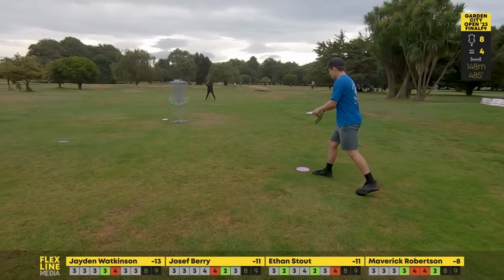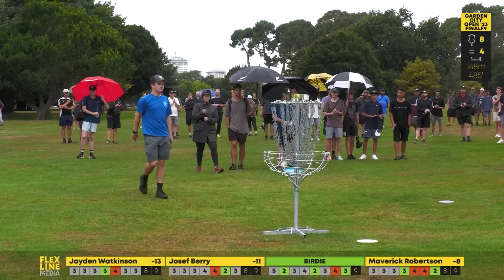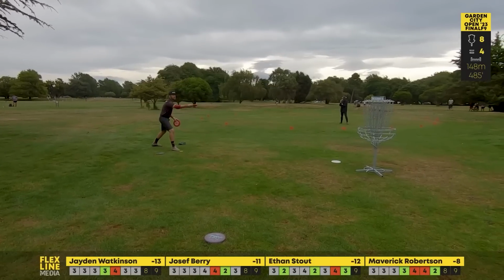Love to see him giving that a little bit as well. Yeah, never really had the height to give it a chance, but good to see that he's got that aggressive mindset still. Great putt there from Ethan, bringing him back to one of the lead, but Jay should hopefully nail this down and keep 2 ahead on him.